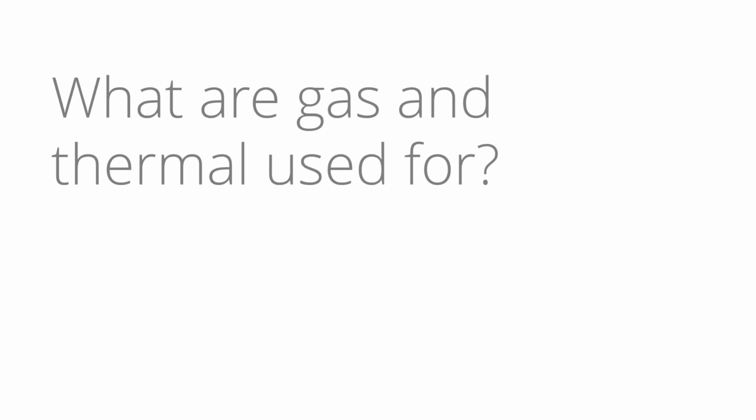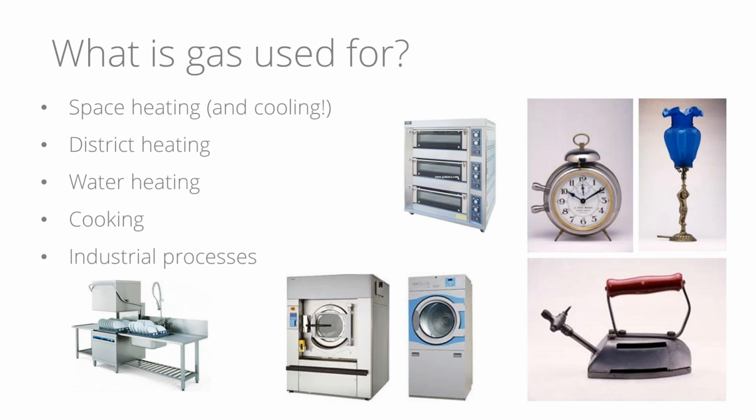So what are gas and thermal used for? We use gas and thermal energy basically for space heating and cooling as well. A lot of people forget about that. You can cool with gas consumption too, or with thermal using district heating technologies, for instance. Then you have for sure water heating, when you have to take a shower or do laundry. Then cooking, and then a lot of industrial processes. The majority part of the total gas consumed is due to industrial processes, like melting, that kind of thing.